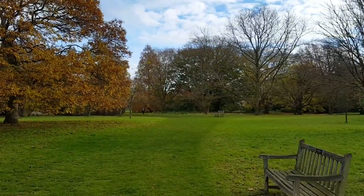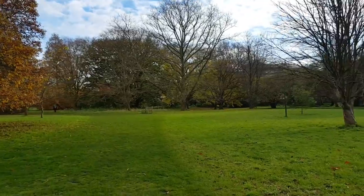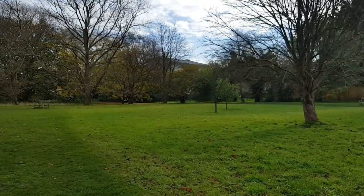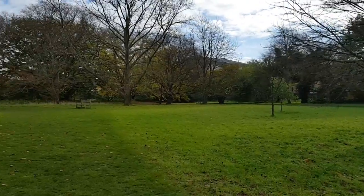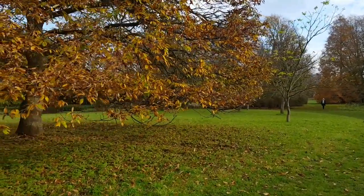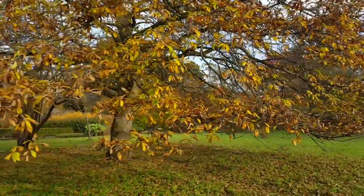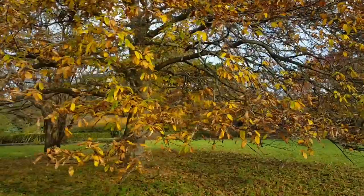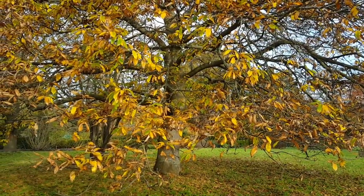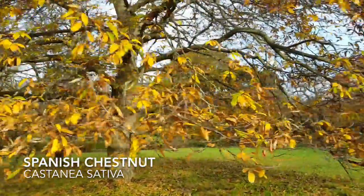And this really is quite a contrast to the sight that you would see in summer, when everything would be verdant and green. The long grass here would be up to knee height, and all the trees clothed in bright, fresh green foliage. And here, still hanging on to some of its late leaves, we have the Spanish chestnut, Castanea sativa.